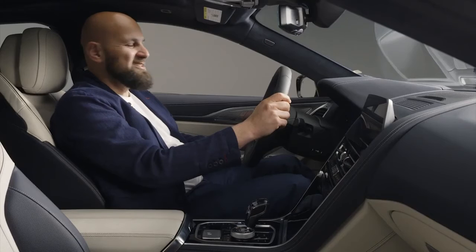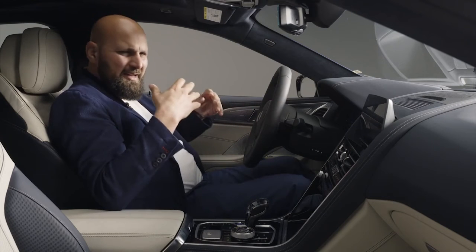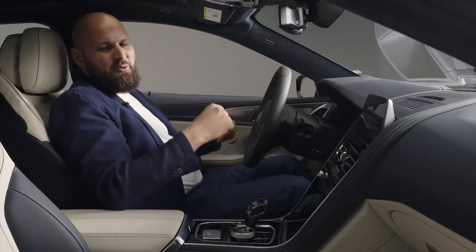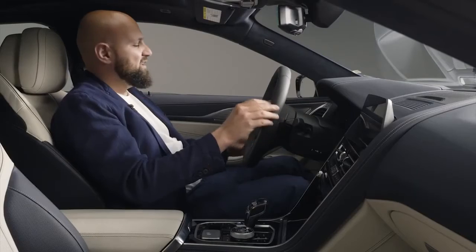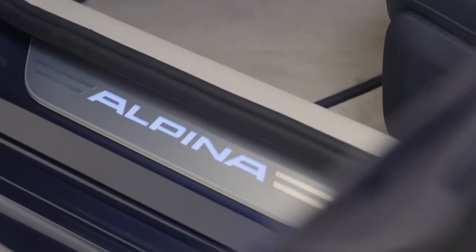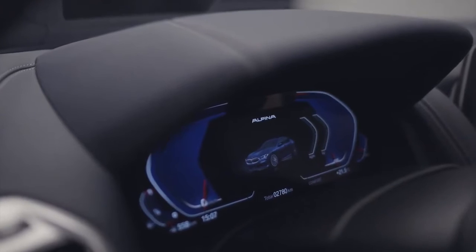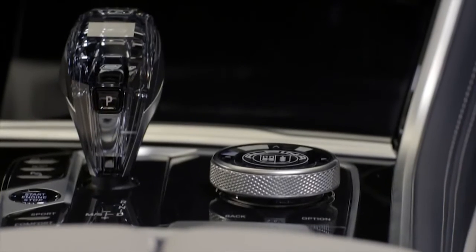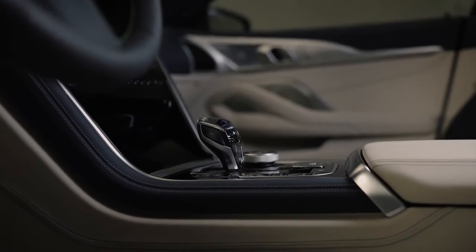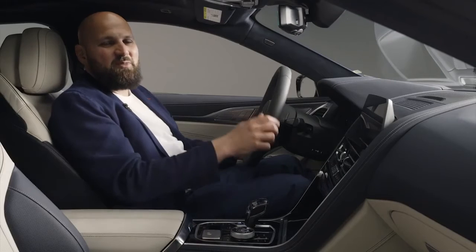It feels so great to sit here again. Now, of course, the car comes with an extensive serial equipment list, and that comes with every single B8. What's interesting, though, are the Alpina details. Let's check them out. It starts with the illuminated Alpina lettering in the doorstep. It goes on to the Alpina-specific instrument cluster and, of course, laser-etched iDrive controller with crystal glass right here. And we're sitting in the B8 with a production 001, as you can see here on the plaque.